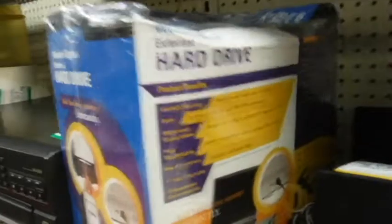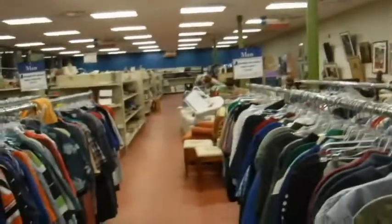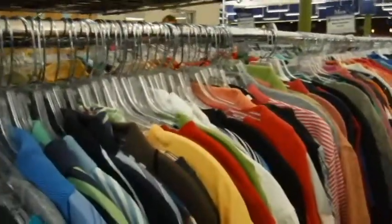Found this, I don't know the price of it, but I'm gonna check it in my phone. Over here checking a few prices on stuff. Checking out the shirts here, not finding too much. We're still gonna keep checking.